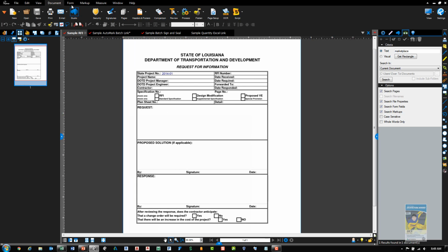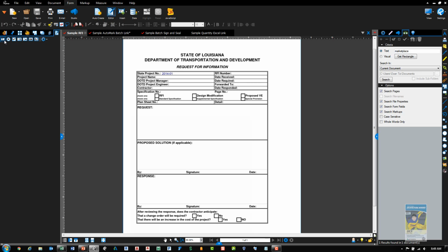The typical approach is heading to the Form tab in the command line and heading over to Editor. And once that's activated, we can use the commands for text box, radio buttons, check marks, list boxes, drop downs, and so on. Instead of manually going through the process of creating each box, for example here, here, and here, and boxes in the request, proposed solution, and response fields, this takes a little bit of time. And if your document is a multi-page document, it can take quite a bit of time to put that together.